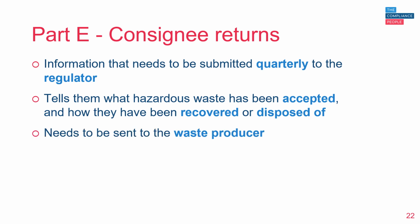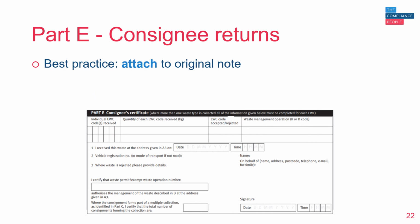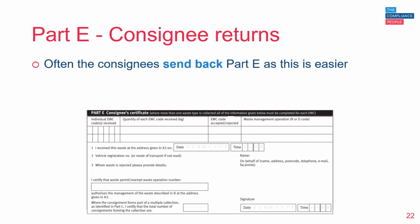This also needs to be sent to the waste producer in regards to the hazardous waste that they've sent to the consignee. So as I mentioned, Part E, or the information within it, should be returned to the producer. There should be individual notes and or quarterly returns. The best practice is to attach it to the original note, and the consignment notes must be retained for a minimum of 3 years. Often the consignees send back Part E, as this is easier.